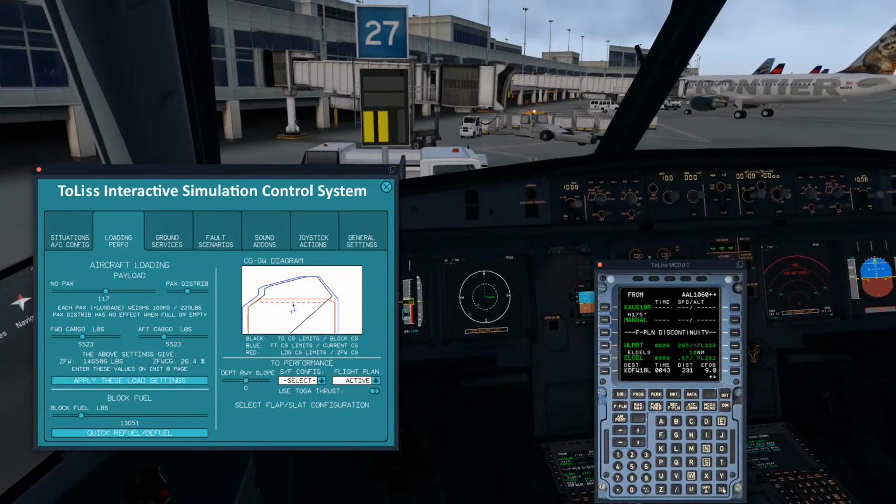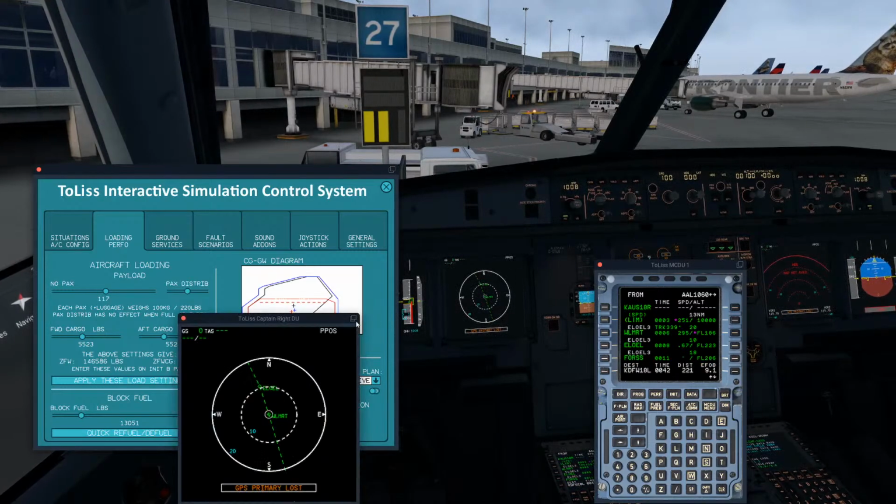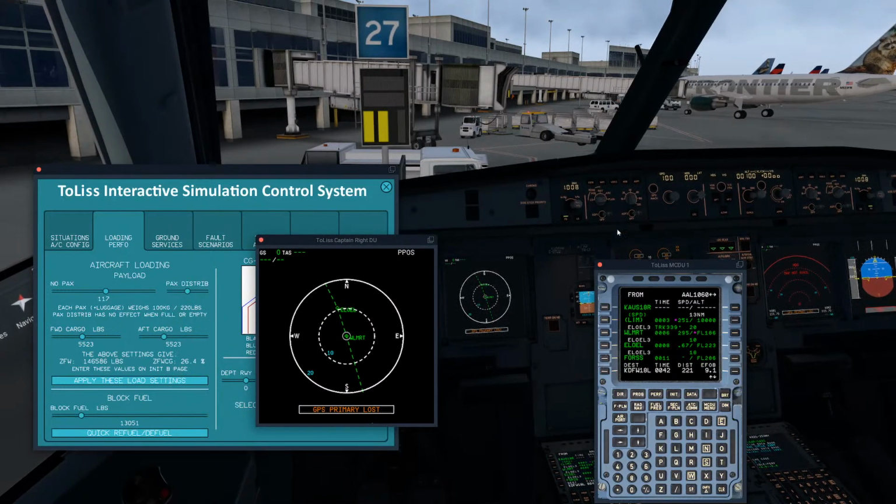All right, so we're going to do the same thing here. We're going to remove this manual. And we're going to remove this discontinuity. And we're going to say insert. And now let's bring this up. And we can go to flight plan.